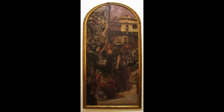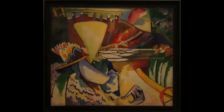He also was the first to start experimenting with breaking form into cubes in the late 1880s. And when a young Pablo Picasso saw his work, he called Vrubel a genius.